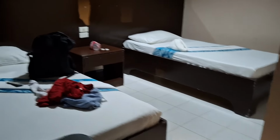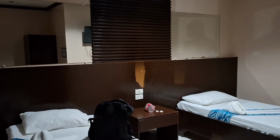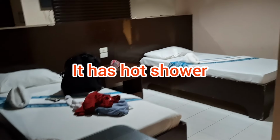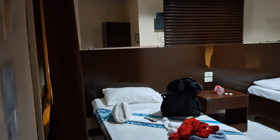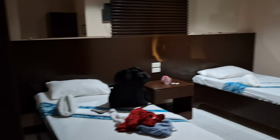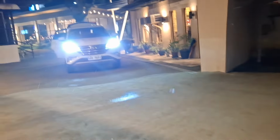Look, guys, we are at Budget Hotel again, and we got this room. Two separate beds. Put your headlights on. It costs 1,850 pesos. It doesn't have hot shower, it doesn't have toothpaste or toothbrush. So that's why I have to go down. I have to go out. I know.